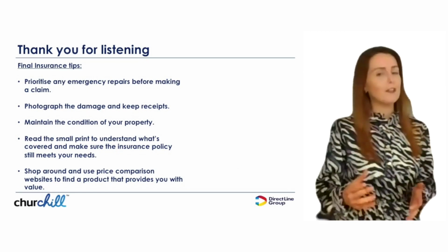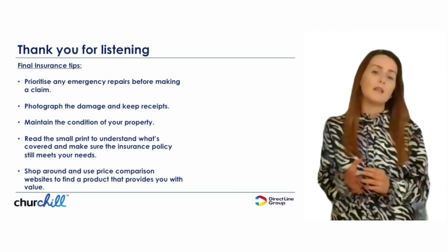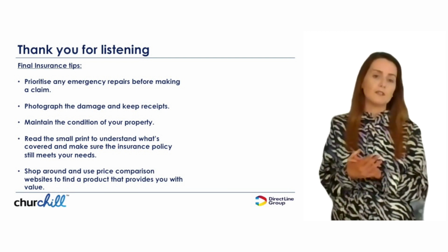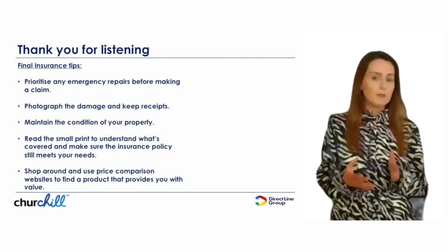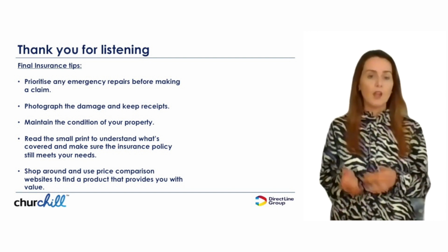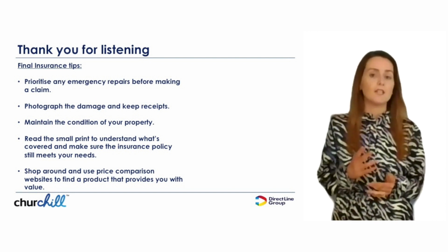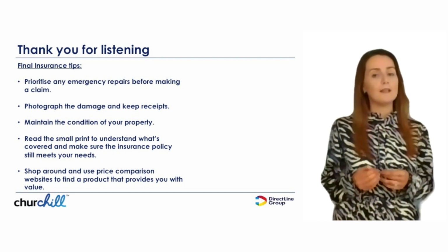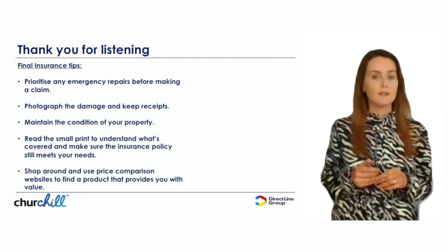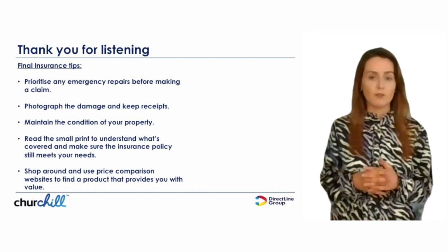So in the event of any of the circumstances outlined today, it's actually best to prioritise any emergency repairs before making an insurance claim. By doing this, you'll prevent any further damage or loss, as well as increased costs. You can document the damage and repair services carried out by taking photographs and keeping receipts, which can also ease the claims and settlement process. Then register your claim as soon as possible, where you'll receive further guidance from your insurer.